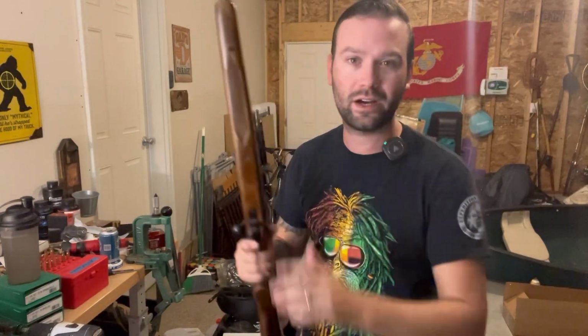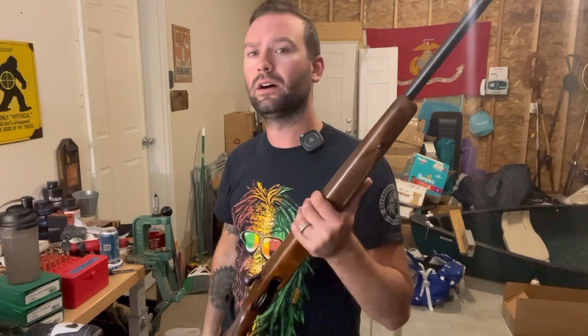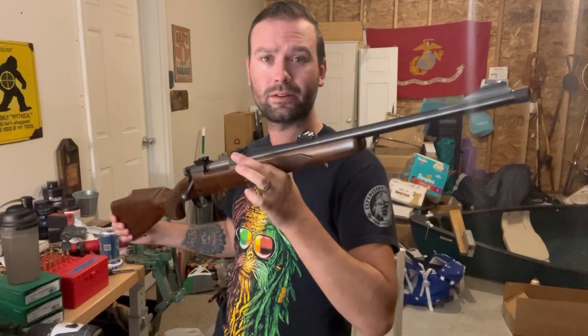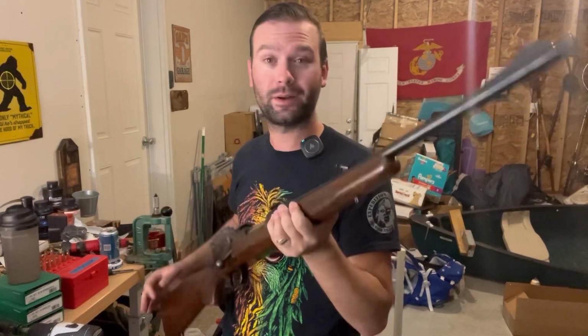I already shoot 175 grain LRXs. I shoot 168 grain TTSXs if I wanted to for barns, for deer size game. Which really is kind of overkill, honestly. But this is going to be a great little bear, elk, and deer gun, and maybe moose one day, if I ever can draw a tag.